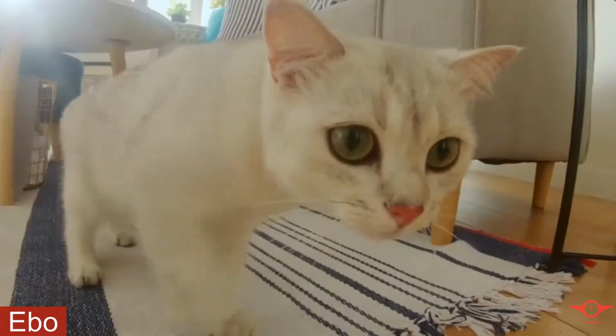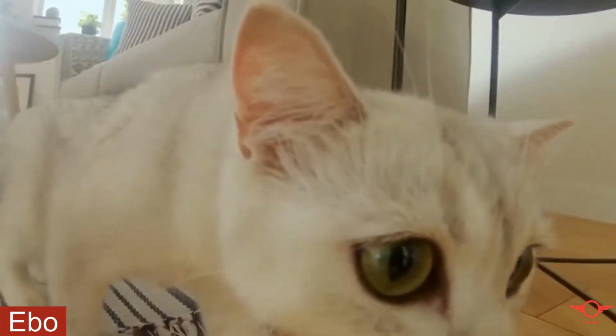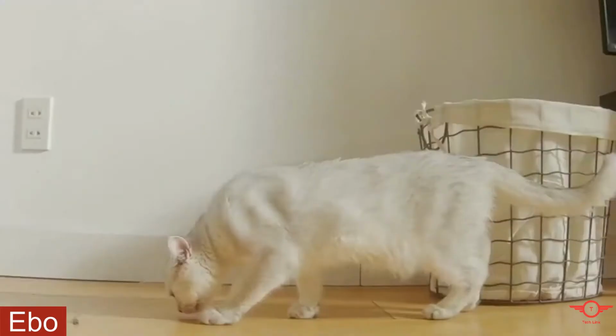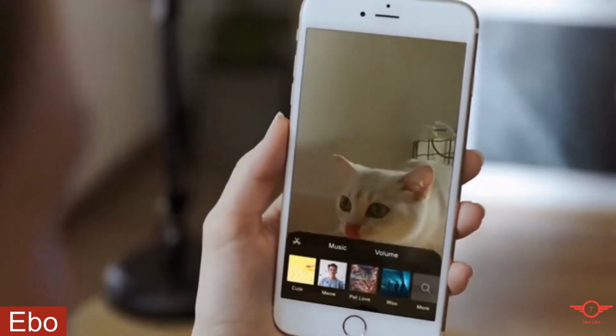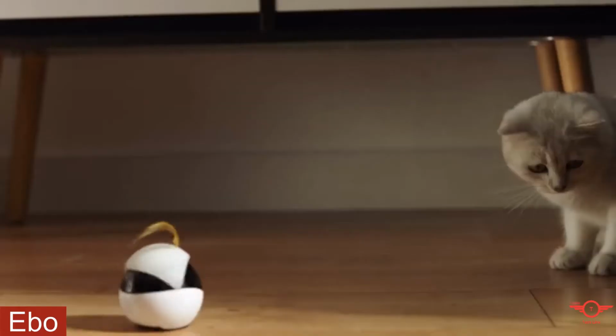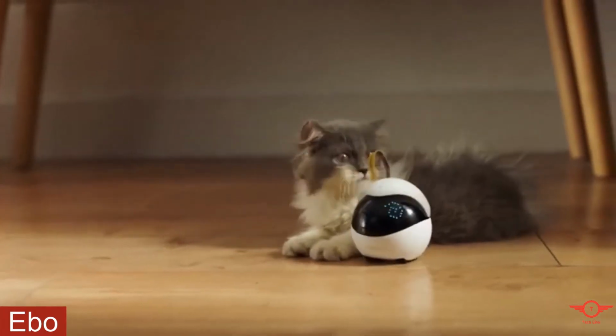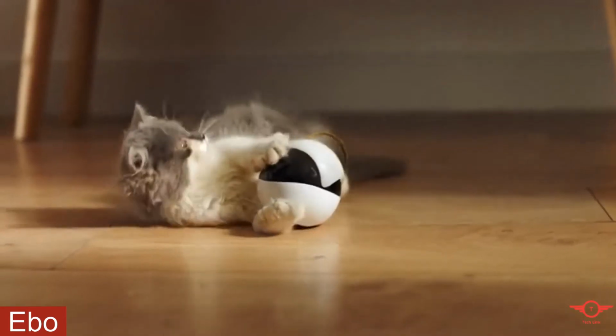Use the app to control Ebo. See your cat through a live stream direct to your phone. And also record crystal clear 1080p video to create and share videos of your cat. Ebo is also made from cat-friendly materials, so you never have to worry about your cat touching any of Ebo's surfaces. Ebo is also pretty smart.